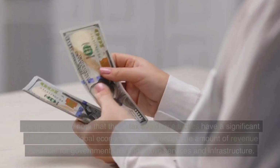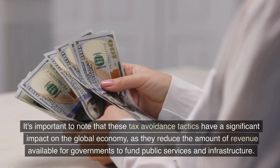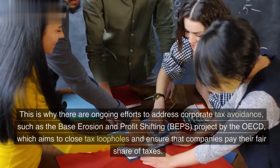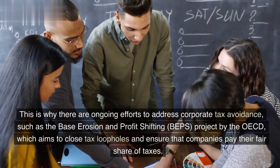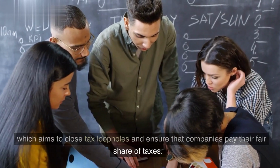It's important to note that these tax avoidance tactics have a significant impact on the global economy, as they reduce the amount of revenue available for governments to fund public services and infrastructure. This is why there are ongoing efforts to address corporate tax avoidance, such as the Base Erosion and Profit Shifting (BEPS) project by the OECD, which aims to close tax loopholes and ensure that companies pay their fair share of taxes.